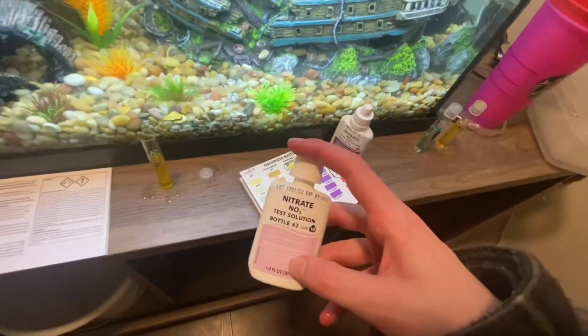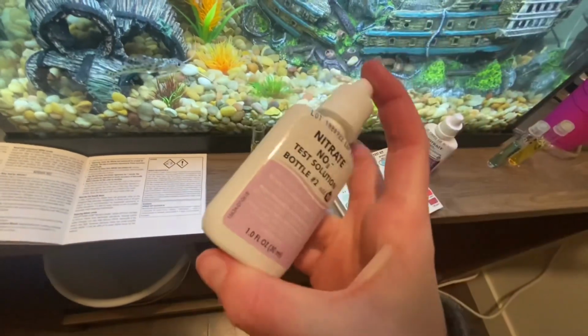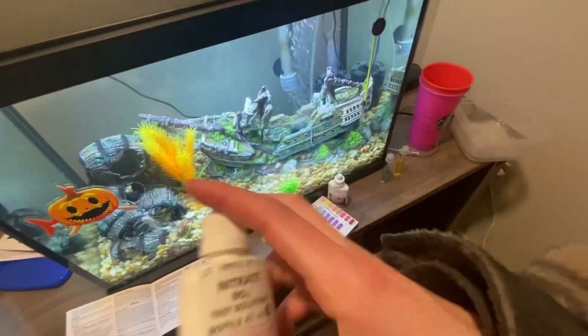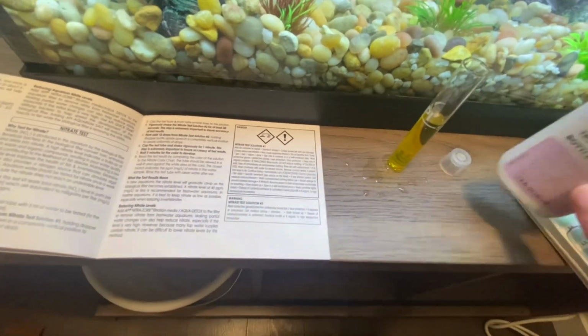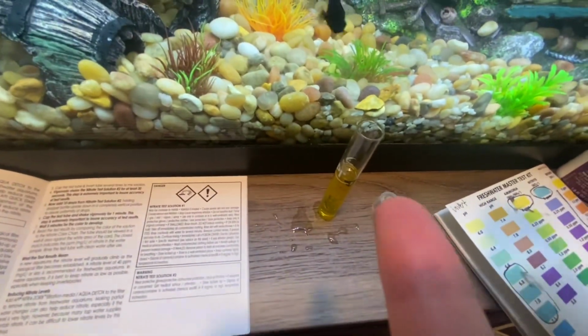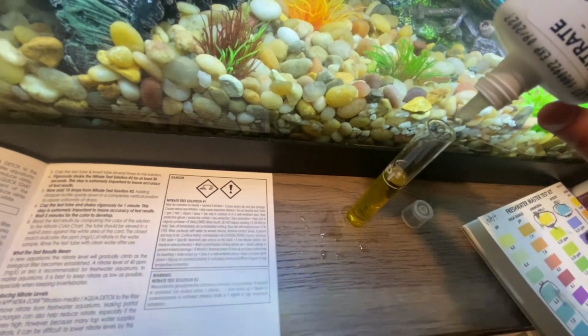Then you grab this bottle and you shake this super intensely for 30 seconds because I don't know what it does, but it says it's extremely important, so do not skip this test. So I'll be right back after this. Okay, so once you're done shaking this for 30 seconds, you add 10 more drops into this and then you shake this for 1 minute straight. And then I think leave it for 5 minutes.